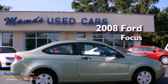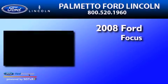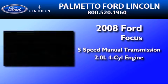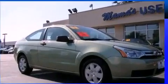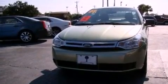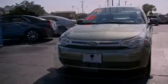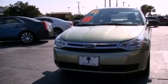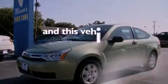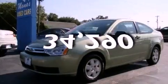This is a 2008 Ford Focus. This car has a 5-speed manual transmission and an inline 4-cylinder engine. All of the following features are included: a multi-link rear suspension, a low tire pressure indicator, a CD player, a 4-wheel independent suspension, cargo tie-downs, an engine immobilizer theft deterrent system, a chrome grille, side impact airbags, air conditioning, and this vehicle has less than 35,000 miles.